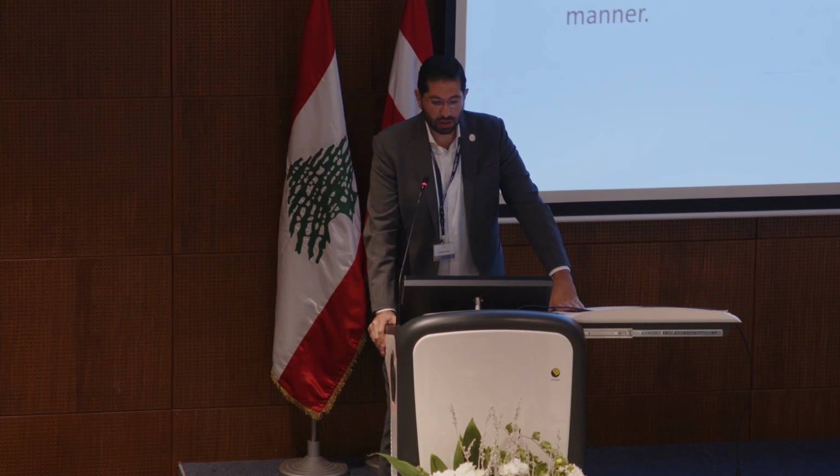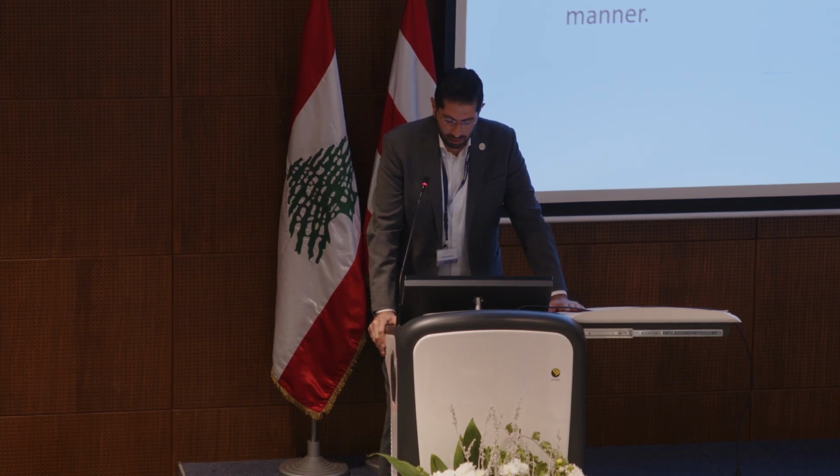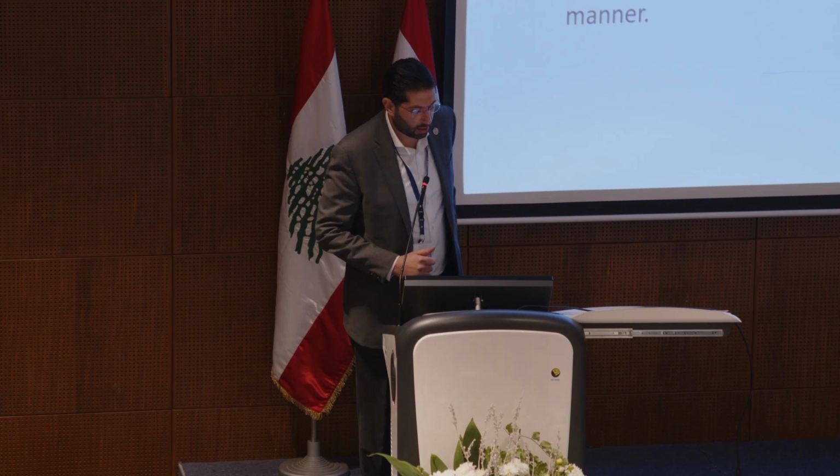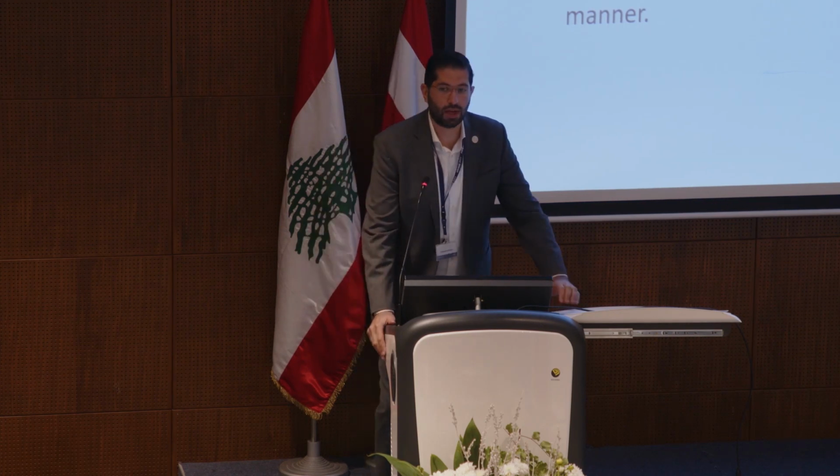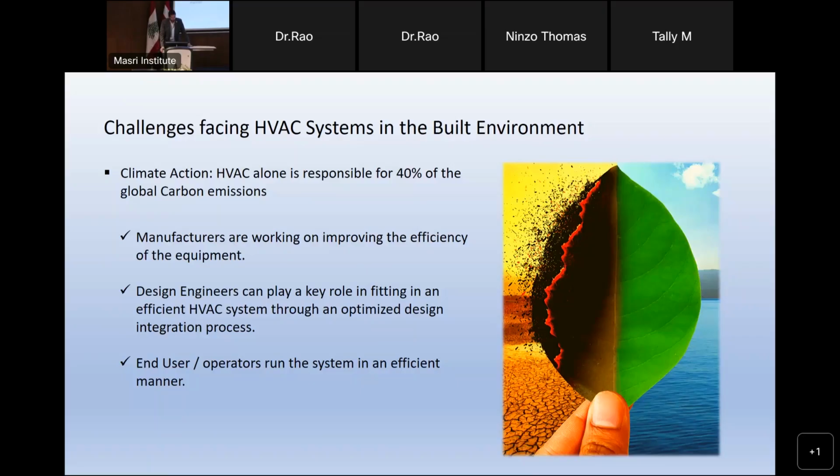Everybody knows that we have a climate action commitment and the world is pledging towards net zero. And the HVAC industry, which is responsible for 40% of the global emissions, has a lot to do. The action is required from the three main stakeholders: the manufacturers, who need to work on improving the efficiency of the equipment; the building designers and the contractors as well, who need to play a role in fitting in efficient HVAC systems through an optimized design integration process; and the end users or operators, who need to work on enhancing the efficiency of operating the buildings and the systems.